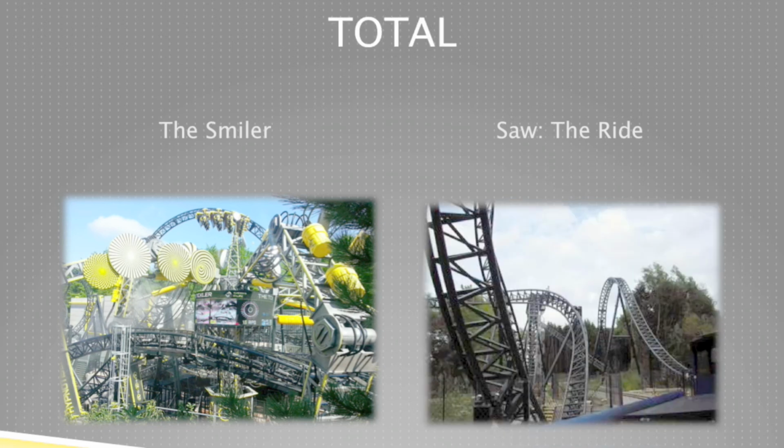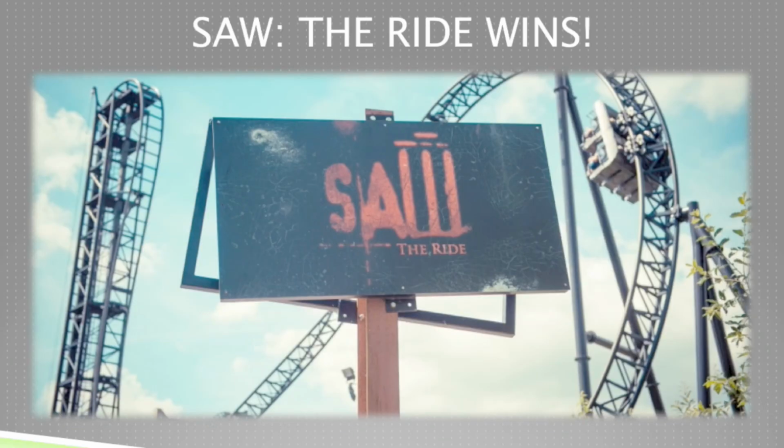Anyway, that means the total of the two is the Smiler scoring 28 out of a possible 60 points that were available, and Saw the Ride, will they get higher or lower than the Smiler? If you're good at mental maths, you'll have worked it out already. Saw the Ride has scored 30 points, meaning Saw the Ride does win this park war. Well done, Saw the Ride.